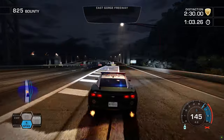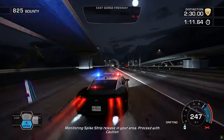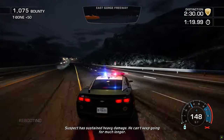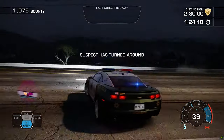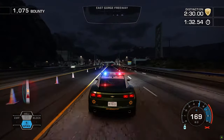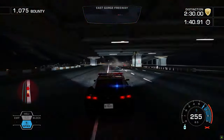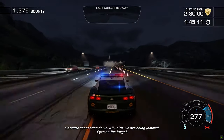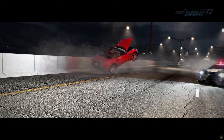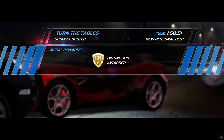All units, roadblock in position ahead. Monitoring spike strip release in your area. Proceed with all units. Weapon systems are down. Rerouting communications. Suspect has sustained heavy damage. Can't keep going for much longer. Satellite connection down. All units, we are being jammed. Eyes on target. The suspects are now under arrest. Bring them for processing.